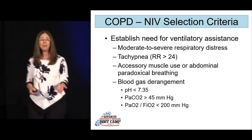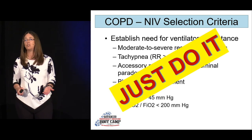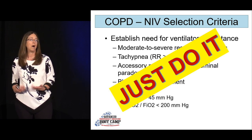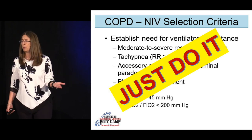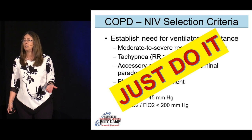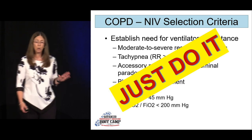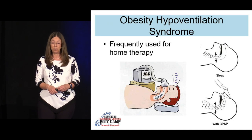You don't. You can clinically tell when someone is moderately to severely ill with COPD. The answer here is just do it. I think a lot of us feel better if there's a number that says this is why I'm intervening, but you guys are smart people, and you can look at someone who's working hard to breathe, know they have COPD, and know this is the thing to do. So please grab it. Don't wait for a blood gas to come back. Trust your judgment. You'll know when to use this. And they get better really quickly. It's actually remarkable. It's very, very helpful in these folks.